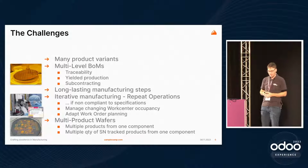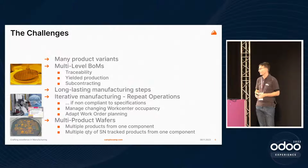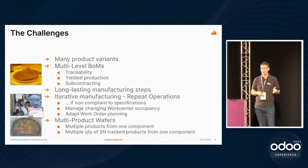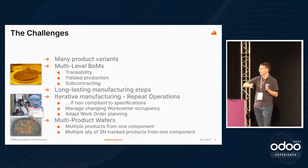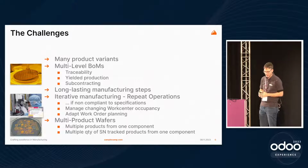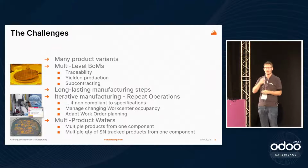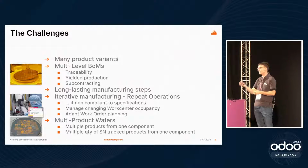Then we had another challenge, which is long-lasting manufacturing steps. It's not like you assemble something in 2 minutes and you're done. There are some testing and burning processes which take up to hours, days, or even up to weeks until the whole process is finished. So we needed to split up all this manufacturing a little bit better. Then you have a challenge which is called iterative manufacturing. So we had to repeat certain operations in case such a test fails and has to be restarted or redone, or something has to be exchanged in the assembly and later on tested again.